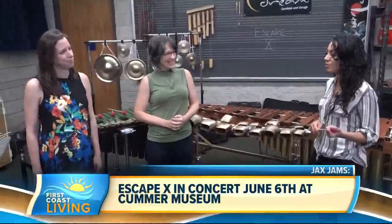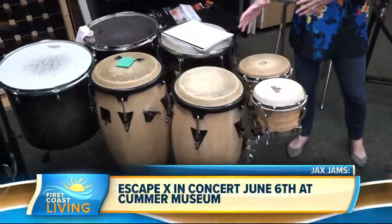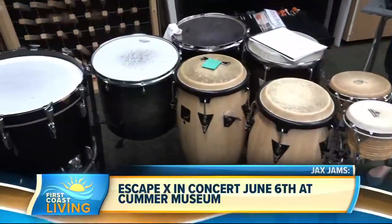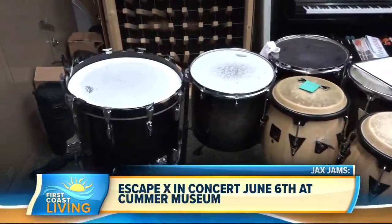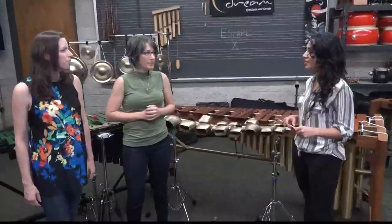So what about these drums over here? So these are some traditional drums that people see around. Bongos, congas, toms, a kick drum that you see on a drum set. All right. So what can people expect at this concert this week?